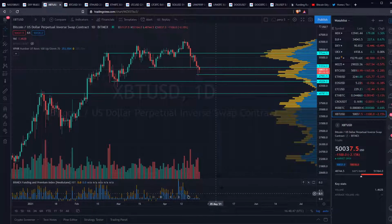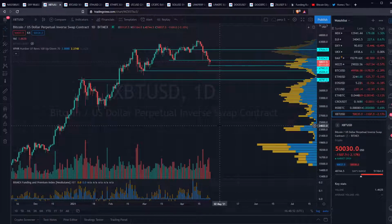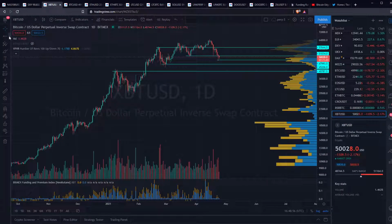Fundings are getting low, premiums are getting low as well, and that's exactly what we need. We're having a cool off. Broke some big trend lines, of course. This one you can see with your bare eye.